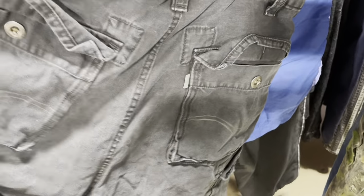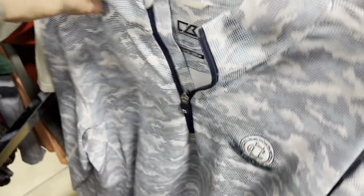And then we got two pairs of short shorts with some Levi cargo shorts. Then we got the camouflages, of course. Good little mossy oak camo cargos. Easy $30-$40 all day. And then we got the Dickies Carpenters here. Don't really see this a lot, so nice little pickup.